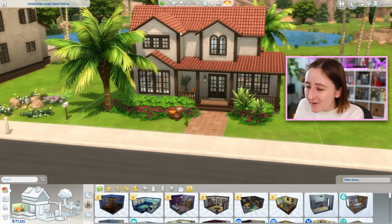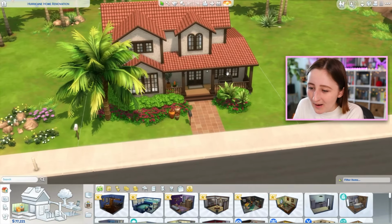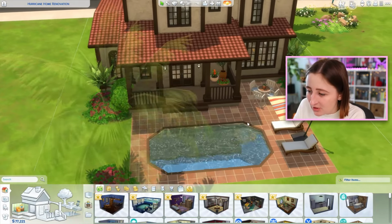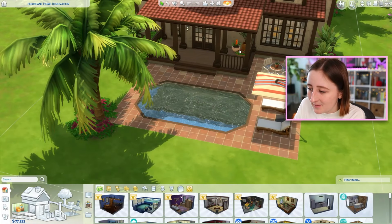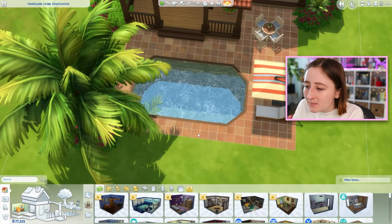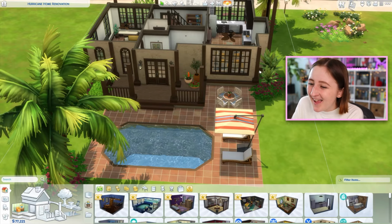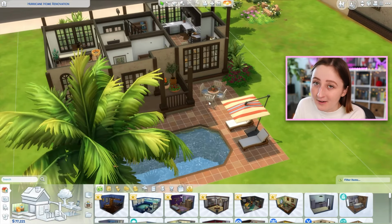So we've got some way bigger windows. There's actually walls around. The landscaping is all cleaned up. There's a big front porch. There's a big back porch too. And we have this wonderful backyard with some lounge chairs and a pool. Oh, I didn't put a pool ladder. That's okay. You don't need one. Your Sims are fine. In the old Sims games you did, but in the Sims 4 they don't need a ladder. They're smart enough to get in and out without one.